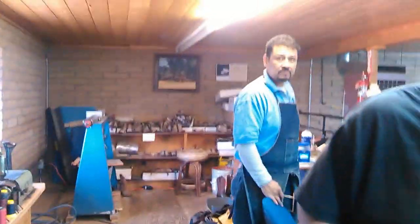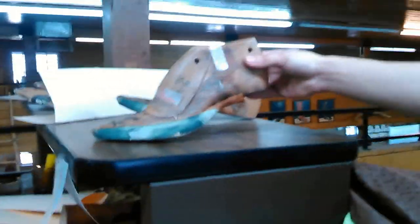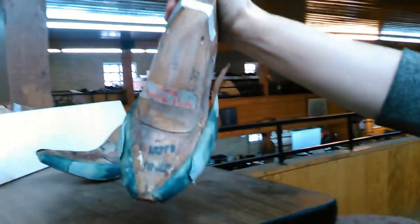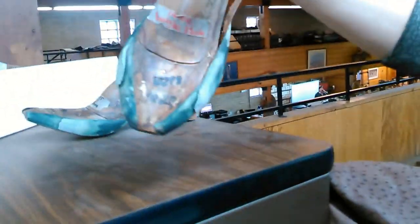Take your time, Tim. That's all the last right there. You have different shapes, and Mikey will build yours. It depends on the heel height, how tall you're going, and then the toe as well. Your lass is going to have more of a rounded toe. This one has more of a pointed one, as you can see.